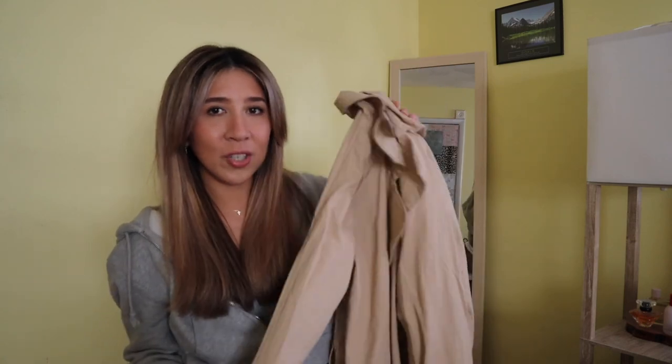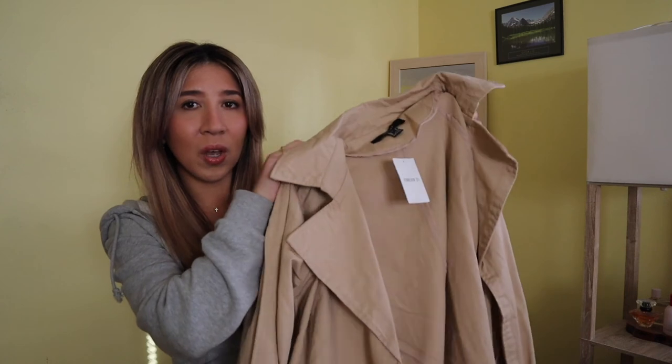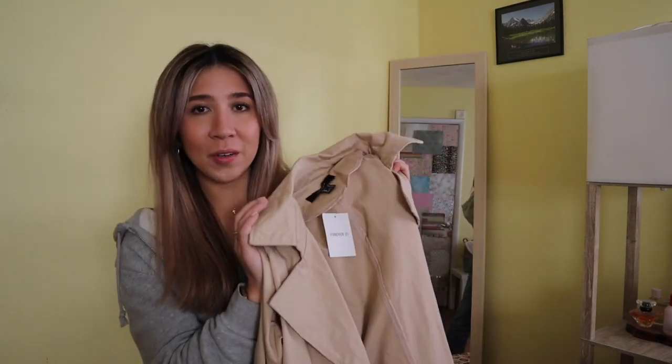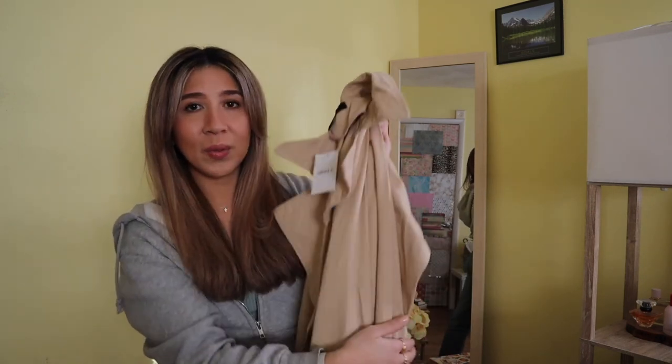I have been wanting a trench coat. This is exactly what I wanted, the color, the style, everything. I think this would be so cute to just style and have it open, but there is also a belt right here. It's the perfect length on me, so I am so, so excited to start wearing this. It's gonna look good with so many outfits.